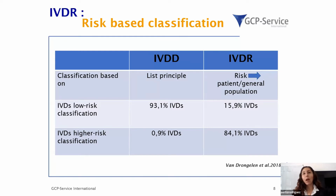So, indeed, currently there are several notified bodies under the IVDR designation. This is the process that enables the notified bodies to oversee the IVDs during the process to obtain the CE mark. So, the implementation of the IVDR has brought many changes that have an impact not only for the manufacturers, but also for other stakeholders. For example, the notified bodies.